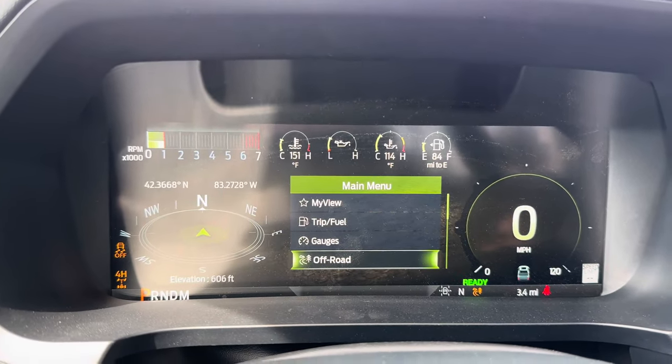Features, Pro Power Onboard. You see your power flow. So generator mode, close. Up to 2400 watts. There you have it. And turn it off just like that. For Pro Trailer, hit no because we don't have a trailer. So initially it scans and detects for the trailer. It's pretty cool.